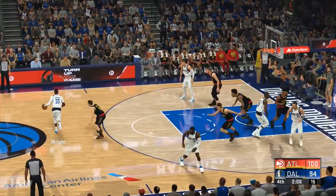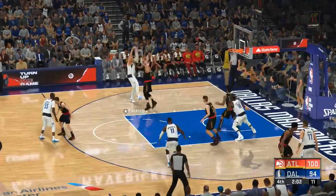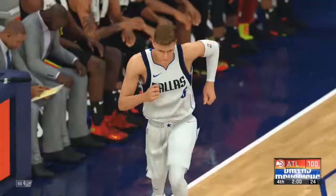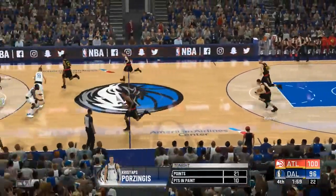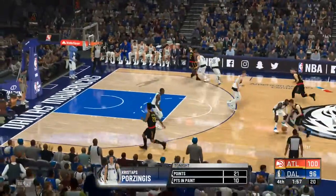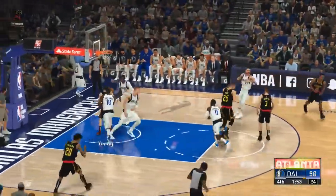Wright against Young. Bounce pass from Wright. Fades back. Count it, and the Atlanta lead has been cut down now to just 4 points with the basket from Kristaps Porzingis. That's exactly why they turn to Porzingis here, guys. They trust him to step up in big moments.